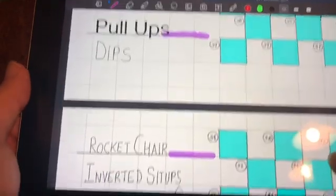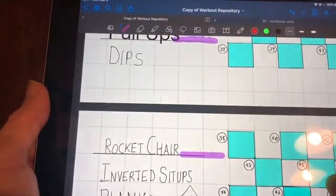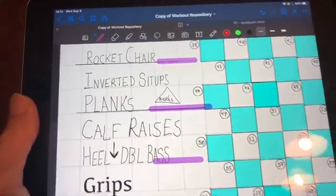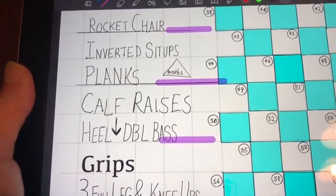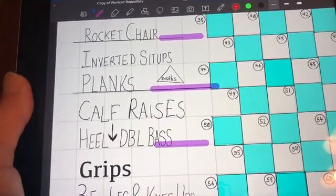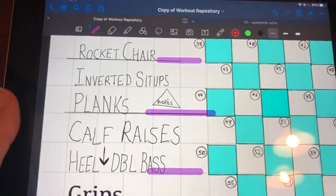All right, so then there'll be the rocket chair dips. Then there is that lucky inverted sit-ups, which I'll only be doing one of, but I'll be doing more than just one rep. You know, sometimes I do just one rep, three sets, but this is going to be a little bit more than that. Except it's just going to be one set.